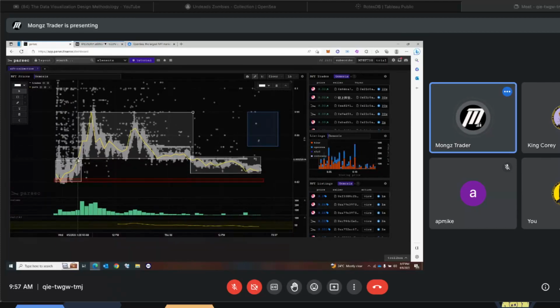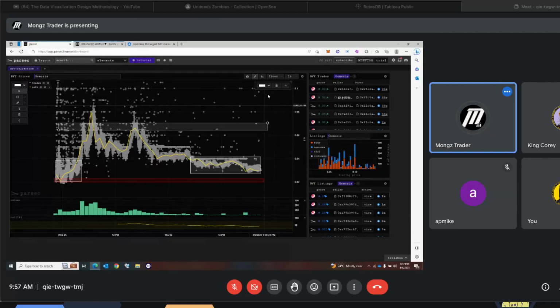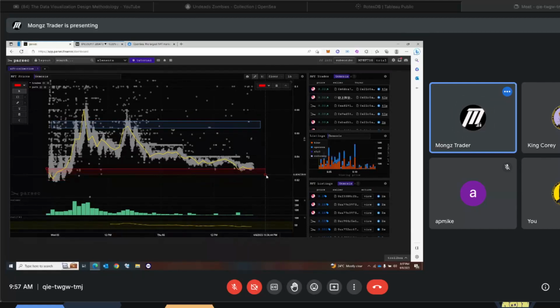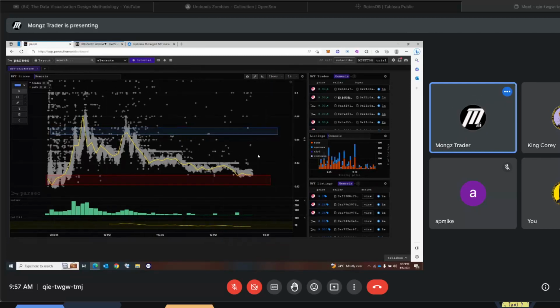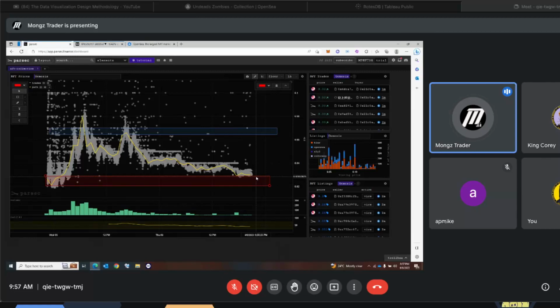So forget about these boxes above. It will create something like this, and then it will create a big box. Yeah, that makes sense. So here, your last support from 0.3 to 0.2, 0.03, 0.02 for this Genesis free NFT from OpenSea. So that's how I read NFT charts.